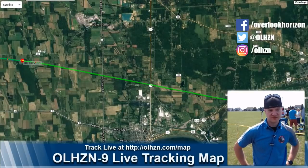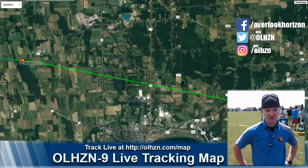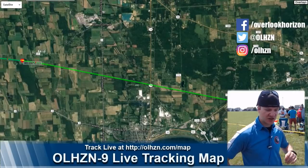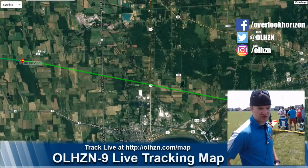A cloud kind of went over the sun, so it won't get dark like that. Last reading on speed was 57 miles per hour, traveling like a cloud. The max I saw was 160, so I got up to 160 at one point.